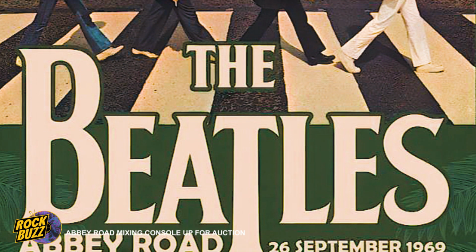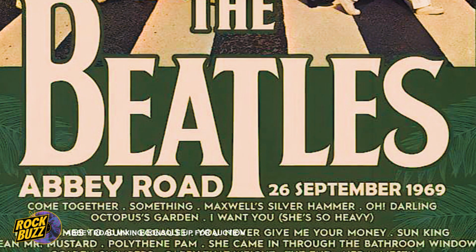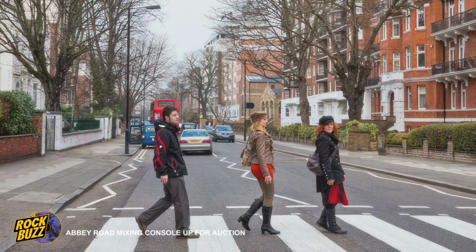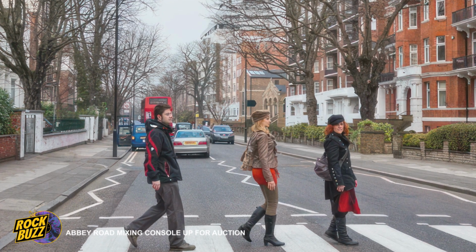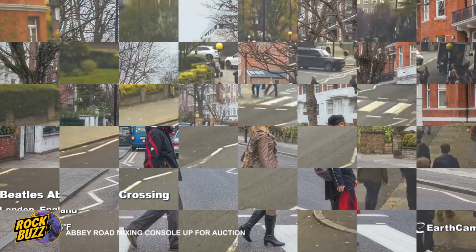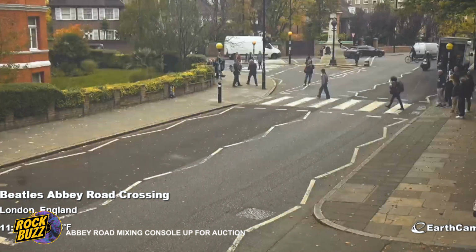What's interesting is that this article predicted Abbey Road would become one of the most famous streets in the world, and it was spot on. The album today is an enduring cultural icon with millions of fans visiting the crossing outside Abbey Road Studios. Actually, a live stream runs from Abbey Road 24/7.